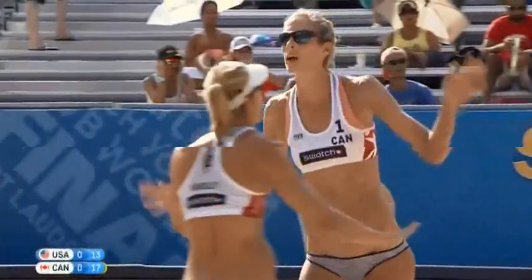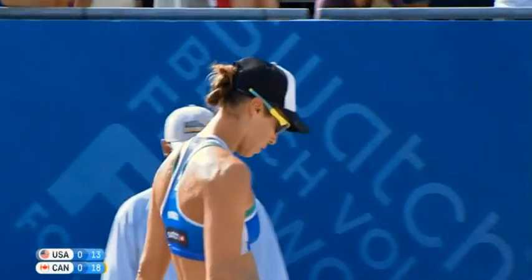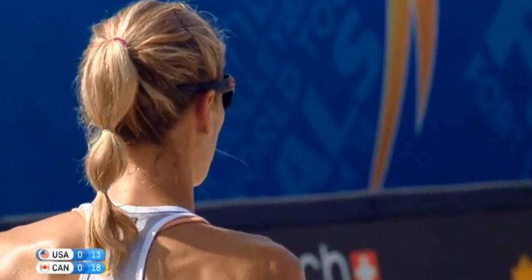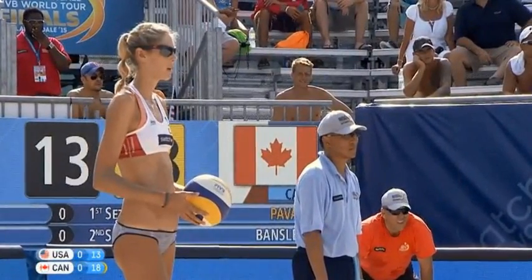There it is again. What did I say? Do not let the close ones land. You got to play them if they're close. Control your own destiny. So we've seen the Canadians do it. Now we see Lauren Fendrick do it. And that could be the point that puts pay to the Americans' chances of staying in this first set.